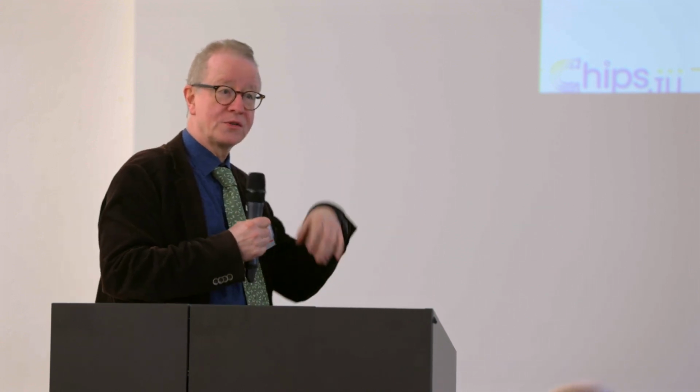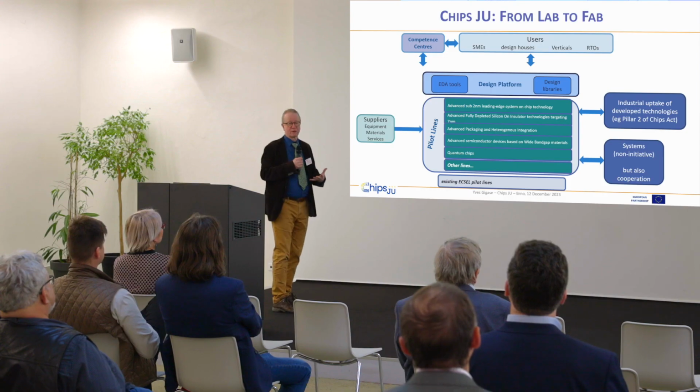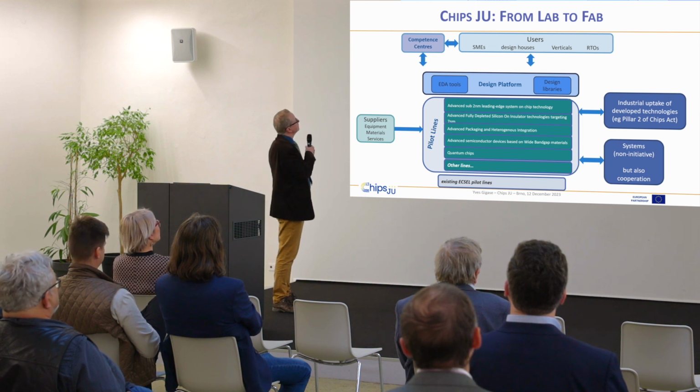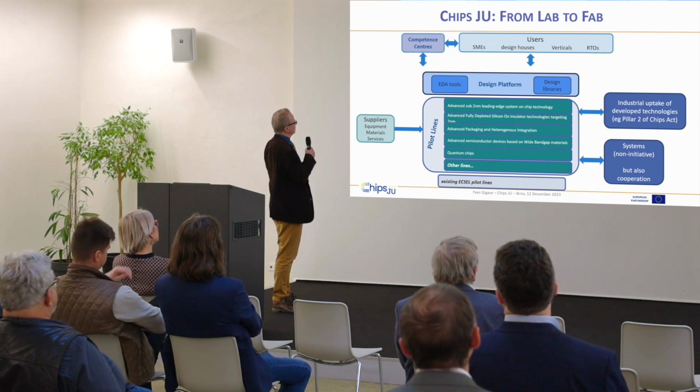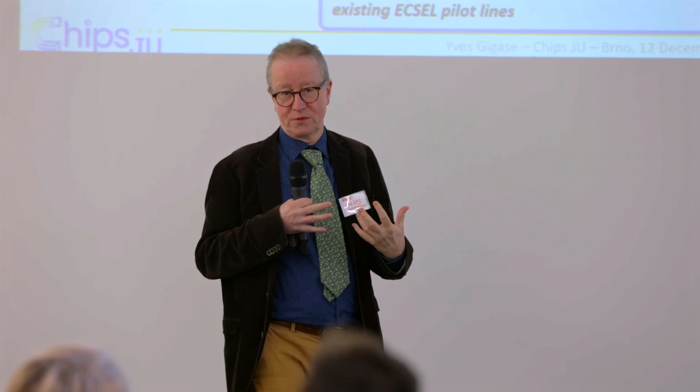Then what about the initiative part? Well, we heard about pilot lines and competence centers and design platform. And this is a kind of schematic that people of the Commission like to use, and I've adapted a little bit, but nevertheless, it's the same. At the core of the initiative part, you have the pilot lines. The pilot lines are big investments in consortia that are going to invest in equipment. They're going to build infrastructure, if you say, okay?